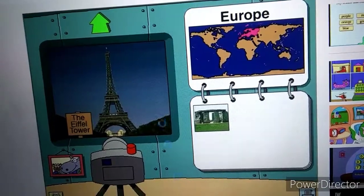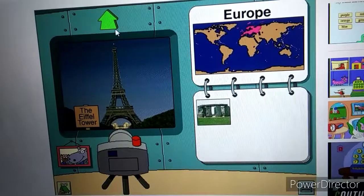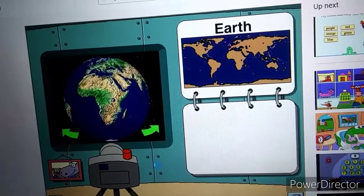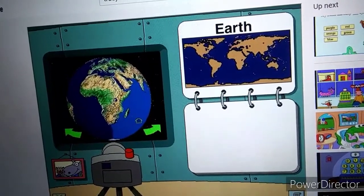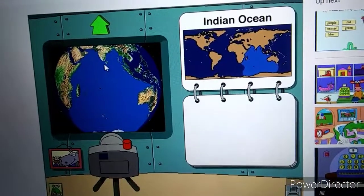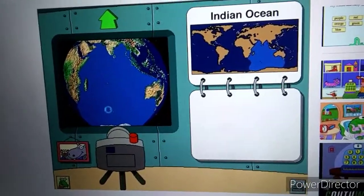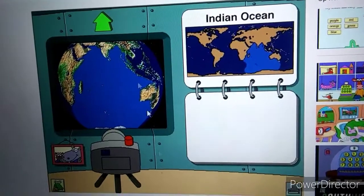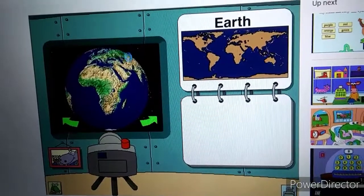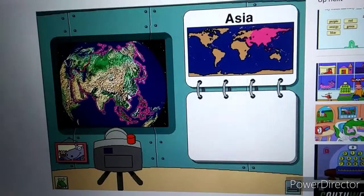The Eiffel Tower was built over 100 years ago. At that time, The Indian Ocean is sometimes called the Middle Ocean because it is between the Atlantic and Pacific. Asia is the largest of the 7 continents.